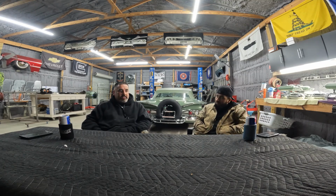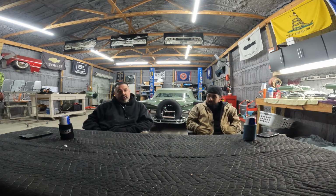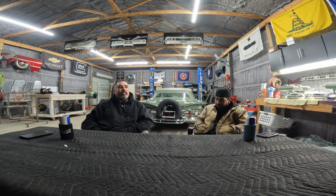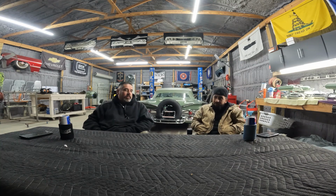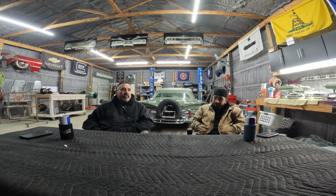So how much is the LS swap? Depends on how clean you want it. I mean, you can buy one from the junkyard and take it apart and paint it, clean it up and make it look like new. It has high mileage, but then that's a whole other topic. How many miles do you plan on actually putting on the car? So if a motor has 150,000 miles on it, I mean, how much longer?